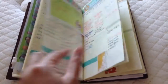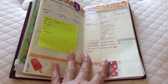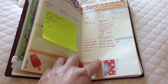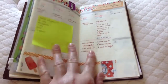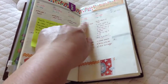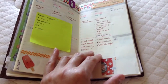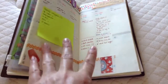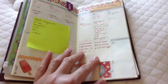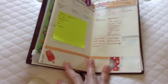Let me tell you something, guys. This is a great format. If you're turned off by it or you're afraid of it because of the hours running down the side of each day, ignore that. I don't use that for appointments. I list my work schedule and my husband's work schedule up here. If there's any specific timed appointment that we have for that day, I might list it right below that, right here. But otherwise, I freestyled it.